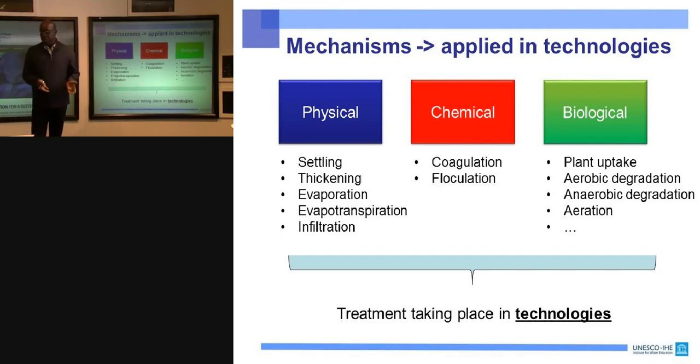We can have a physical one with settling, thickening, evaporation, evapotranspiration, infiltration. And all these mechanisms lead to a dewatering, lead to a reduction of the water content of fecal sludge. After that, we can have a chemical treatment with coagulation, flocculation, and the objective is just to improve the dewatering or the solid liquid separation process already in place at the physical treatment site. But don't forget that the chemical products can enhance the cost of the treatment and can make it more expensive by using some chemical product.